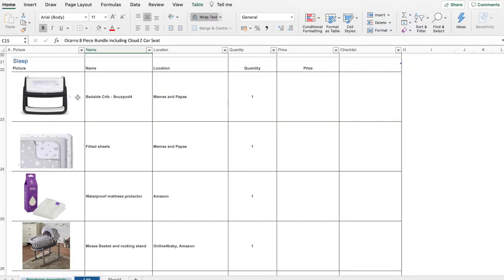The next category is for sleep. For the first 6 months at least, your baby needs to be next to you and not in a separate nursery. So you need a bedside crib. There are quite a lot of different options. I looked at a few different options and I settled for this, okay? And this is the one that I'm buying. It's from Mamas and Papas as well.